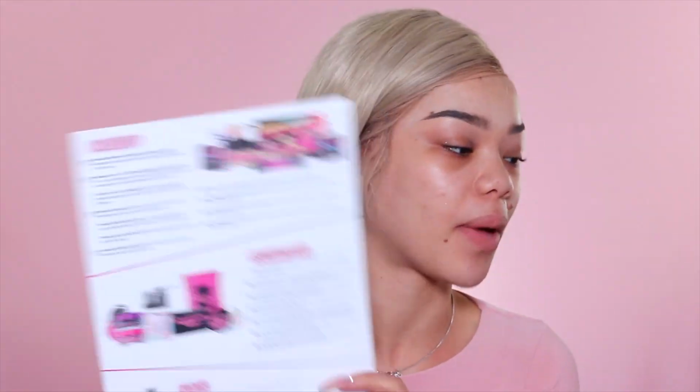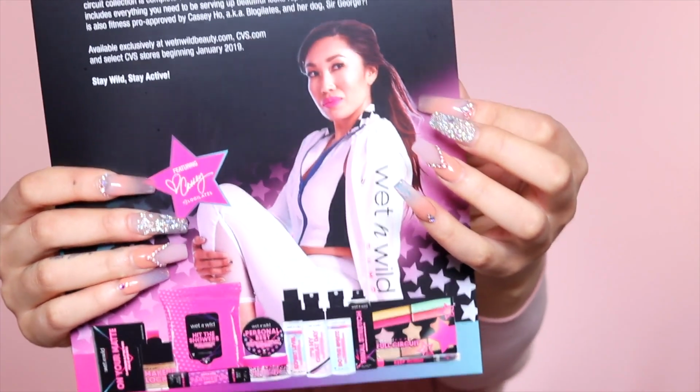There's a whole range of makeup. I took all the makeup that came in there out of it, but it came with a bunch of makeup. So there's makeup, skincare, and hair products in there. This is what the front of it looks like. I'm assuming this is Casey.